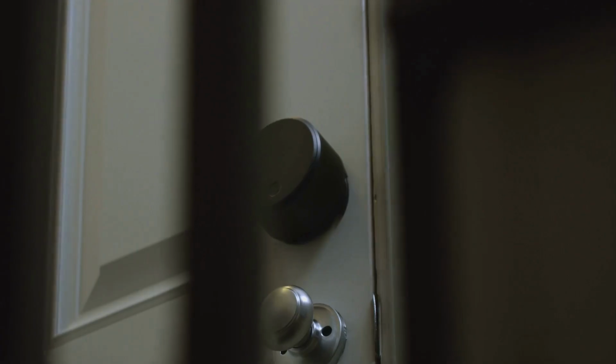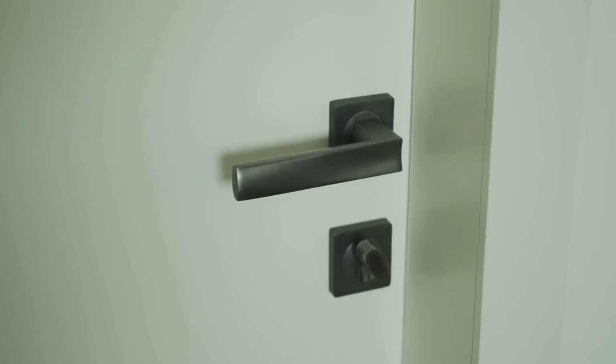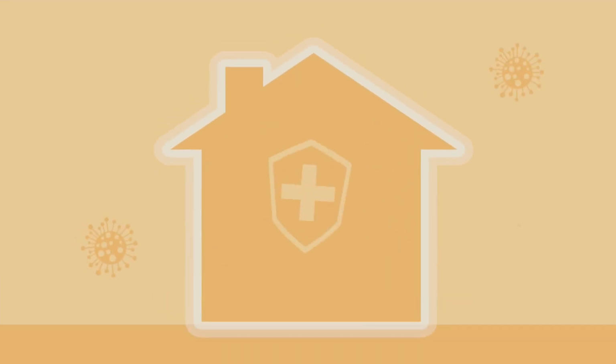Remember, security is about layers. Each one slows down and deters threats. The more layers, the better your odds. Test your upgrades regularly to ensure everything works as intended. Maintenance is just as important as installation. A well-fortified home is your first and best defense. It gives you peace of mind and keeps your loved ones safe.